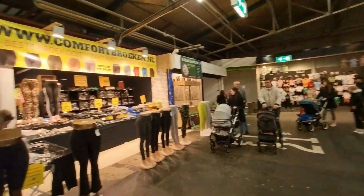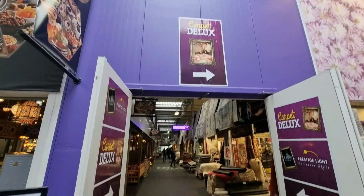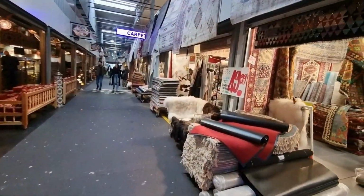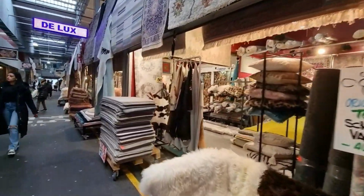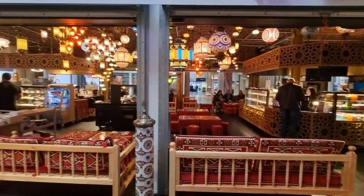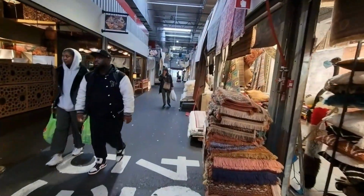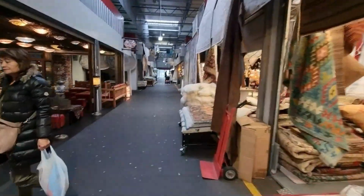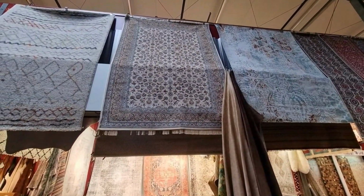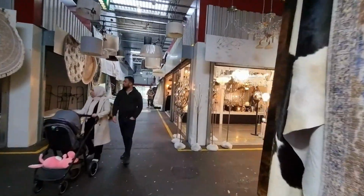So now I'm gonna take you to another section. And this is the place where you can find different carpets. Here we can find carpets from different countries like Persian or Turkish carpets.